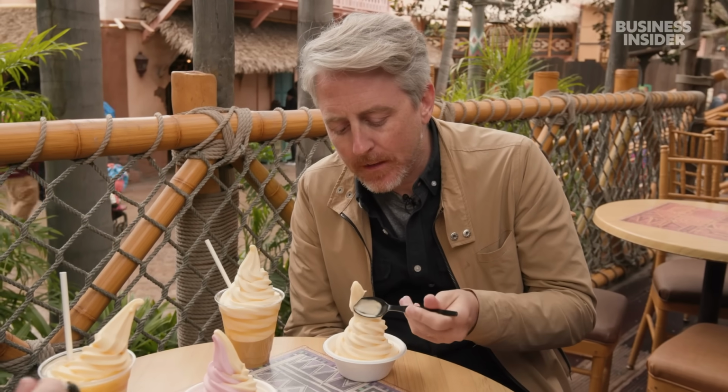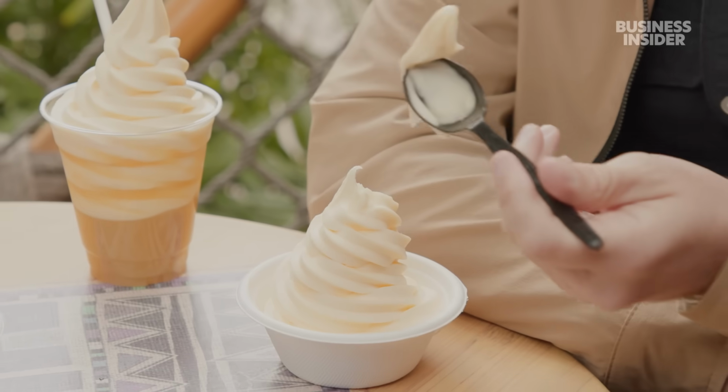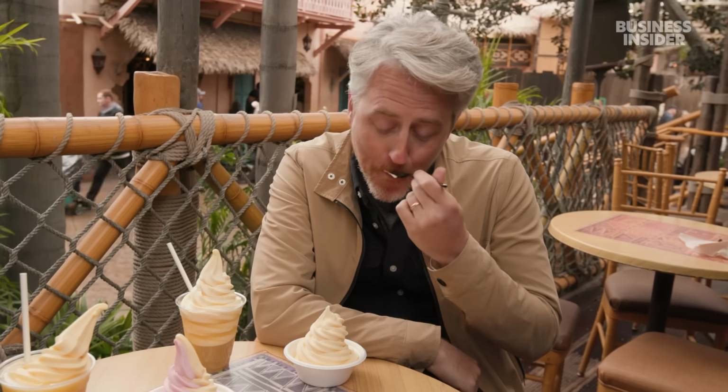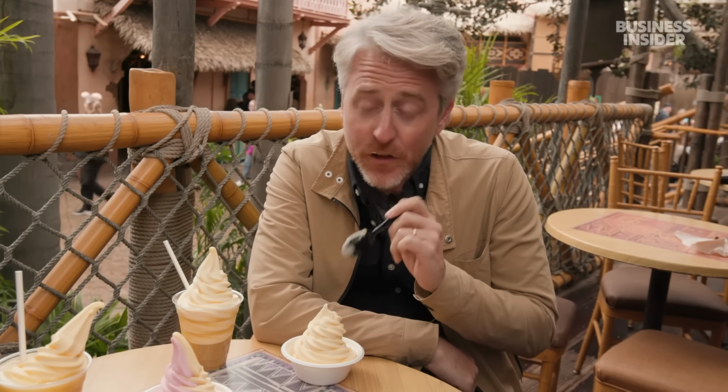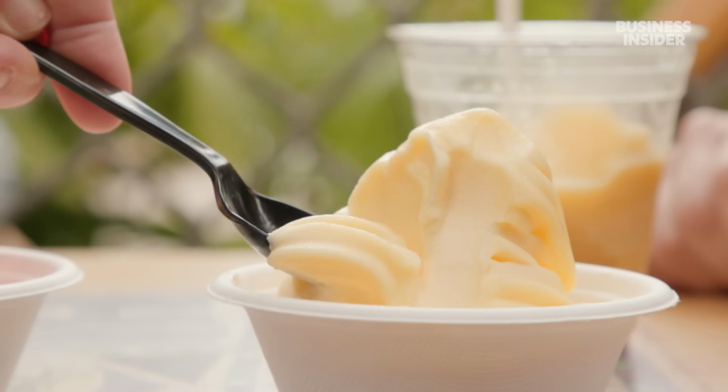Dude. You know, I've heard of the Dole Whip. I know about the Dole Whip. Every blog and vlog is like, gotta get the Dole Whip. I was like, all right. That being said, this is fantastic. First of all, in general, how underrated is pineapple in fruit flavors, right?